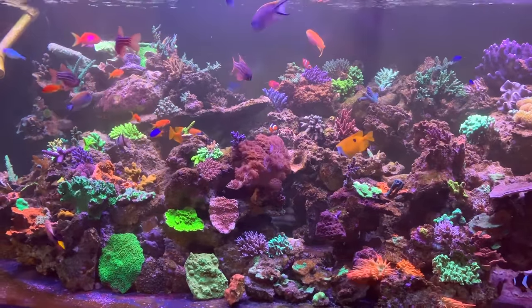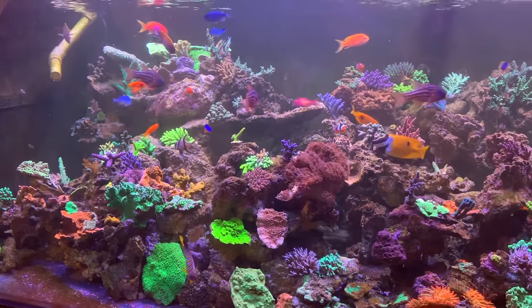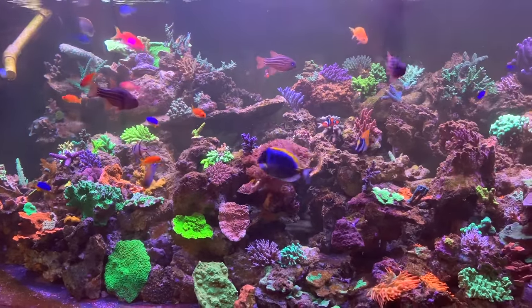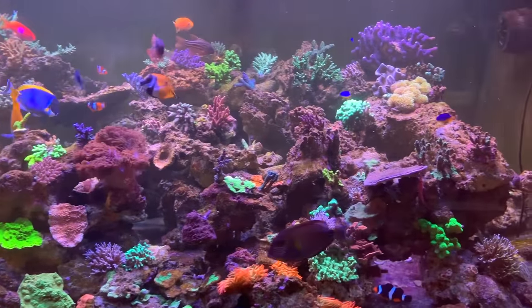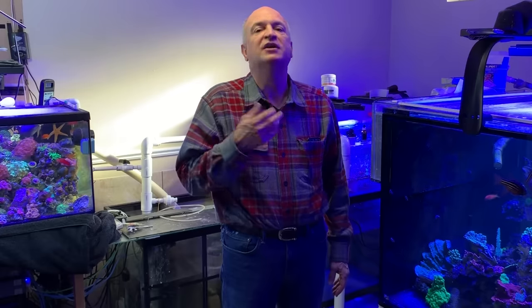Even though I thought I had enough flow, even though the flow is roughly 45 to 50 times the tank's volume right now, it's still not enough. Right. And once I put the frags in and they start growing, they're going to slow the flow down even more. Sure. So that's the whole focus of this, is adding more current.